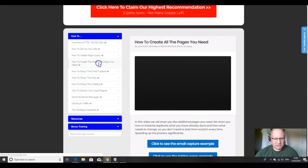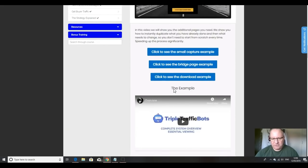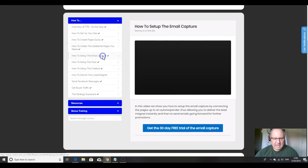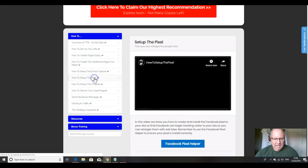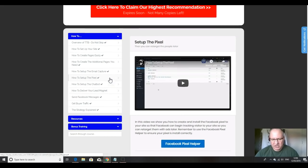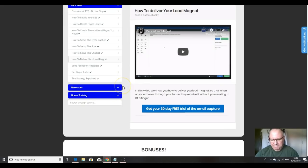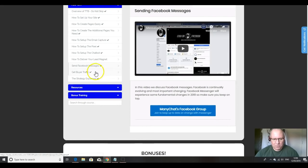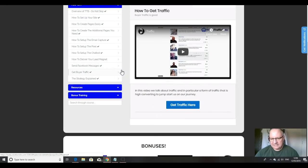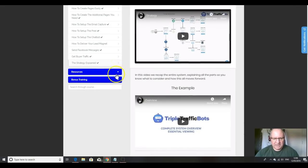How to create the additional pages that you need. Again, all of the downloads and everything that you need is included. How to set up the email capture. Again, that's all included. How to set up the pixel. This is for your retargeting. How to set up the chat bot. This is going to be for targeting on Facebook Messenger. How to deliver your lead magnet. How to send Facebook messages the correct way and not get banned. Getting buyer traffic, and the overall strategy explained.